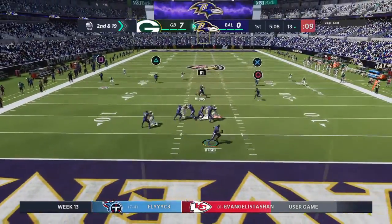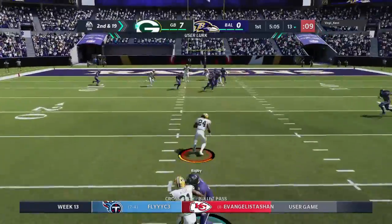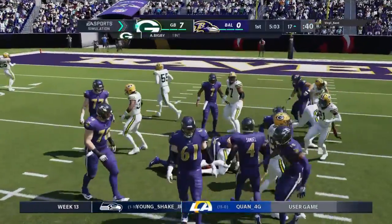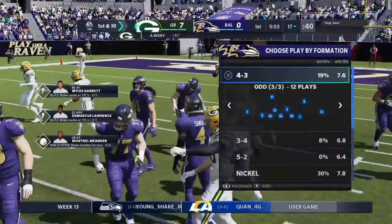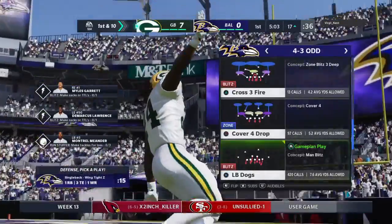From the gun, Banks, flush to his right. Oh. You saw that one coming. It's intercepted. Thrown back across his body. Picked off at the 28. And they're going to be set up in the red zone right around the 17-yard line.